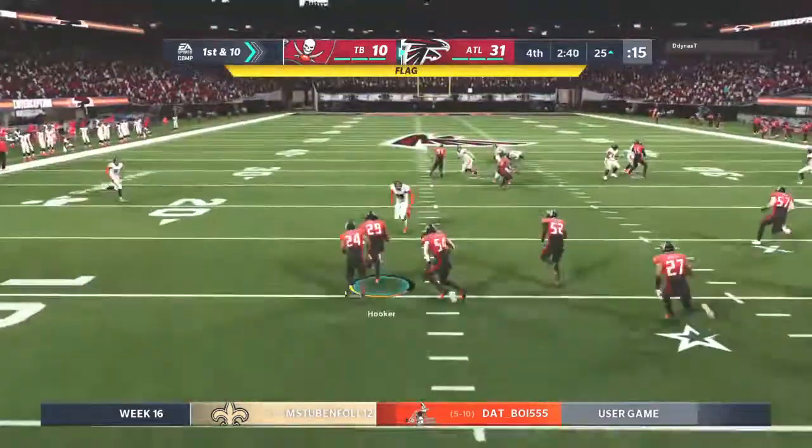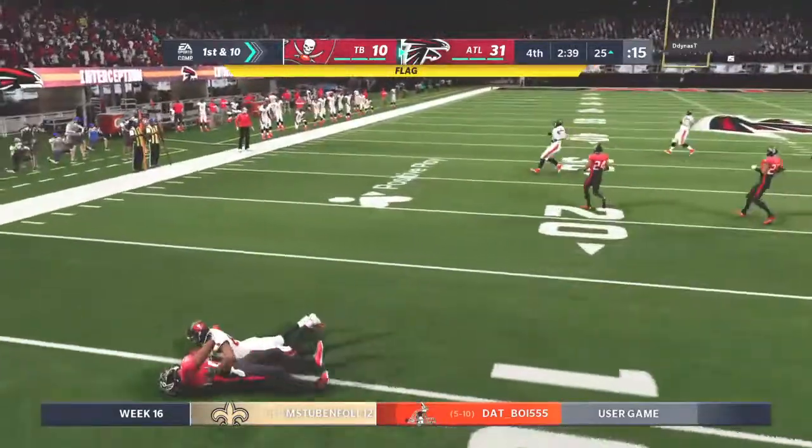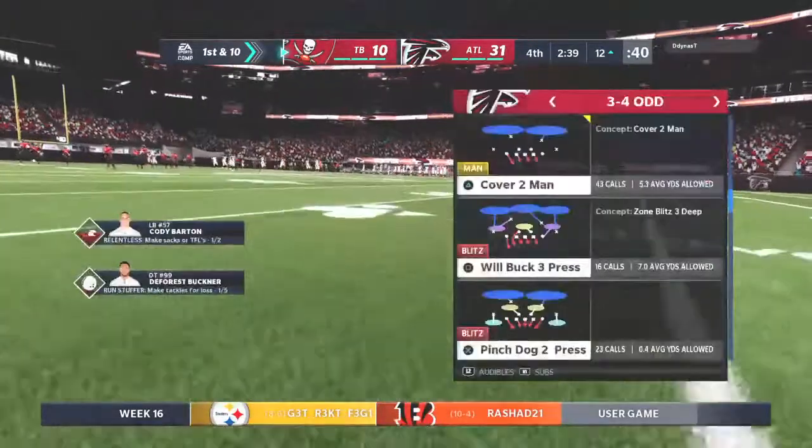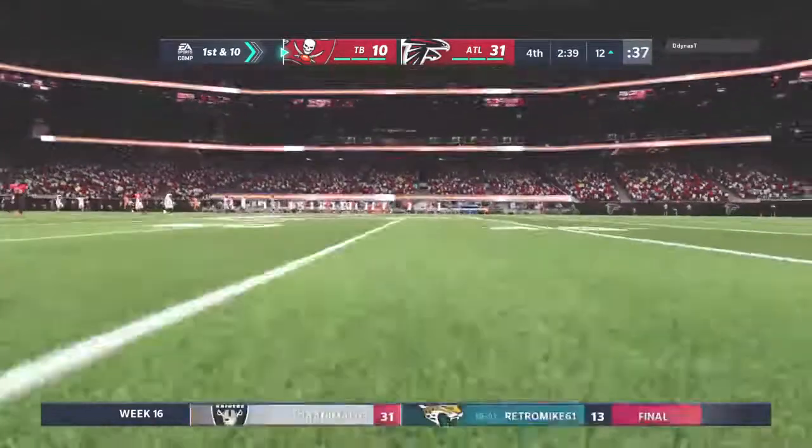And my goodness, another interception. Picked off by Malik Hooker. And he'll go down inside the 15 at his own 13-yard line.